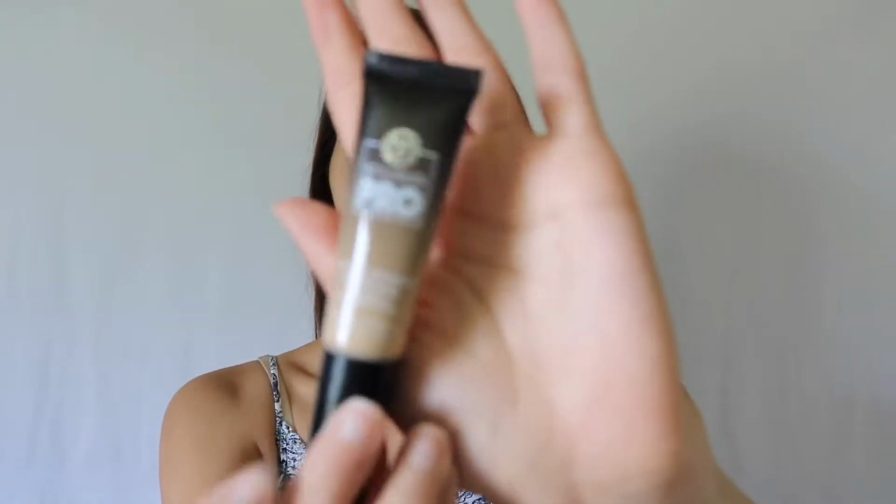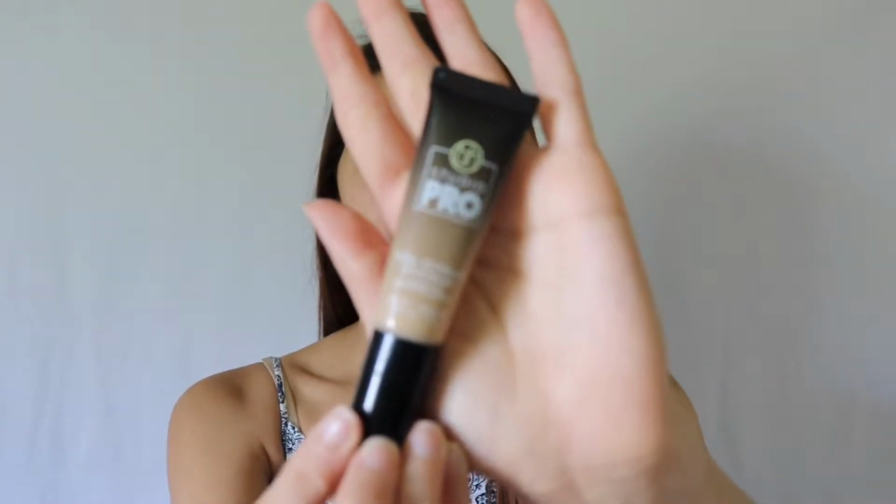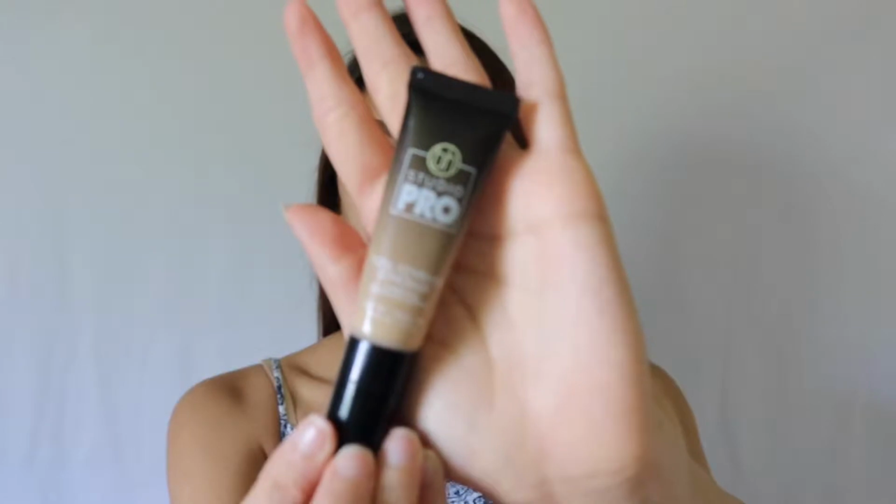As always, I went in with the BH Cosmetics Studio Pro Total Coverage Concealer. This is what that looks like. The shade that I use is shade 104. With the everyday tutorial, I usually do my brows, my wing, lashes, and then just full face. There's really not much to it. I try to keep it really simple, especially whenever I'm on the go.